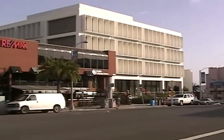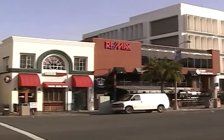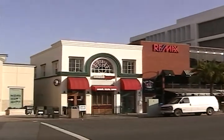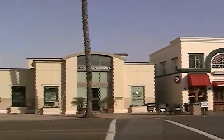In the distance you're just seeing the Pink Lady, the La Valencia Hotel, where people like Gregory Peck and his Hollywood friends would spend their summers. It's also a favorite hangout spot for Theodore Geisel, the author of the Dr. Seuss books.